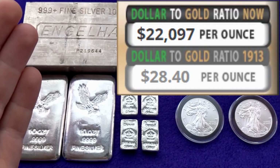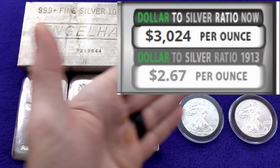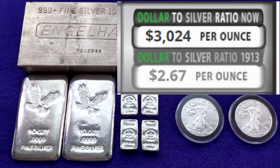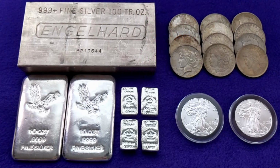Compare this to the same metric taken back in 1913, when you would have a gold price of roughly $28 an ounce, which actually isn't too far off from the actual price of gold at that time. Certainly a lot closer than our current gold price is to $22,000. And they do provide a similar statistic for silver, which based on today's numbers would give you a necessary silver price of over $3,000. Now, I'm not saying that this is a valid price target for gold or silver, but it does illustrate nicely just how much fiat currency is being created and injected into the system relative to the number of hard money assets that are actually available.